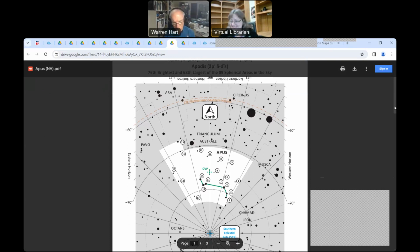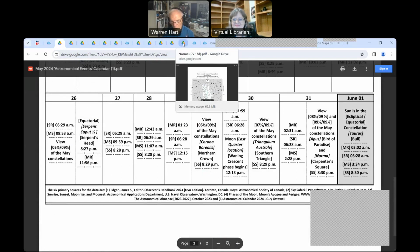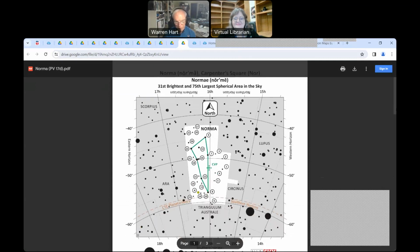Okay, so there. Now we need one more. And where are we going to find it? Oh, that is Norma, the Carpenter's Square. Well, with the stars that were available in Norma, it was hard for us to make a square out of it. So we could have made it as a rectangle. But anyway, here is Norma.